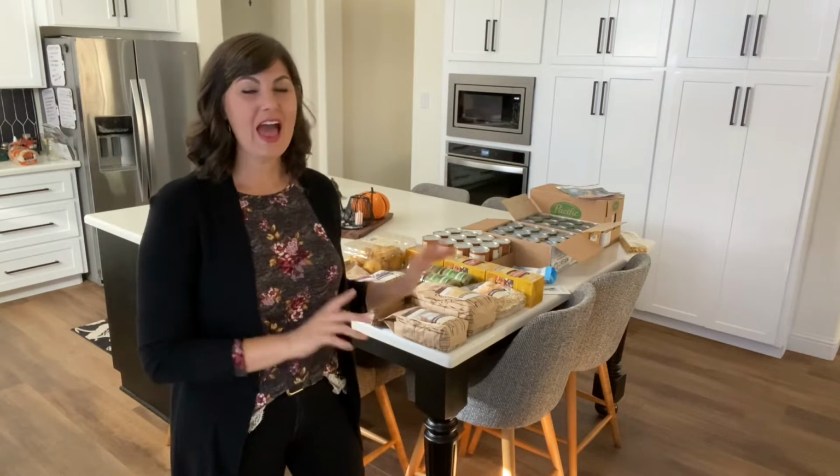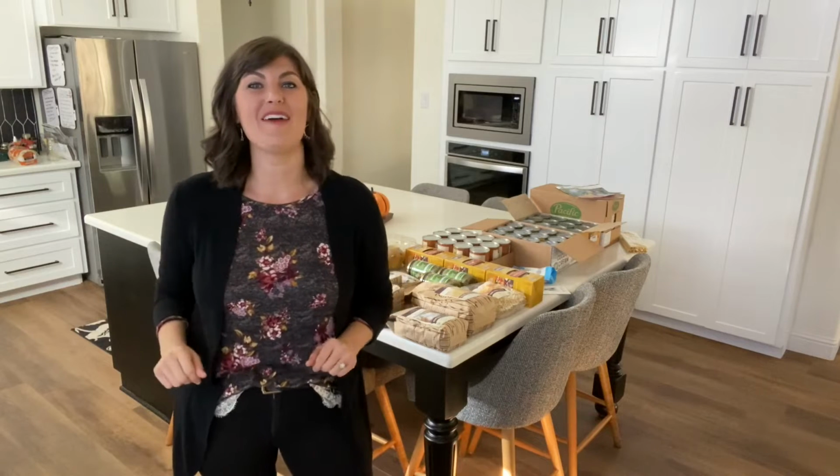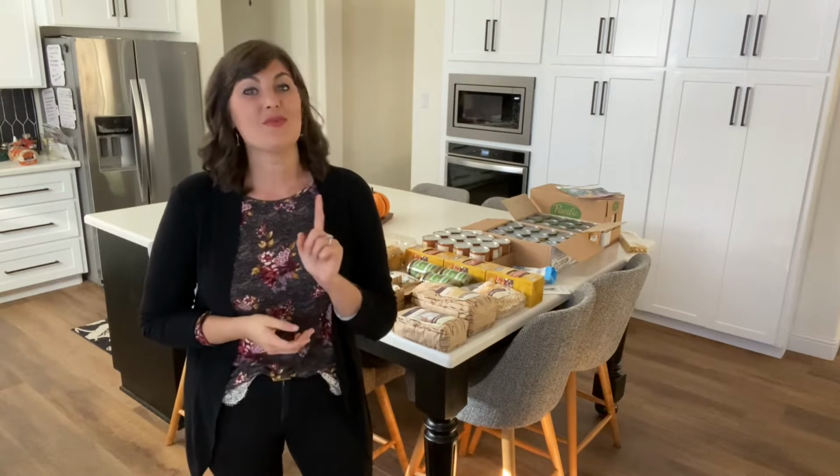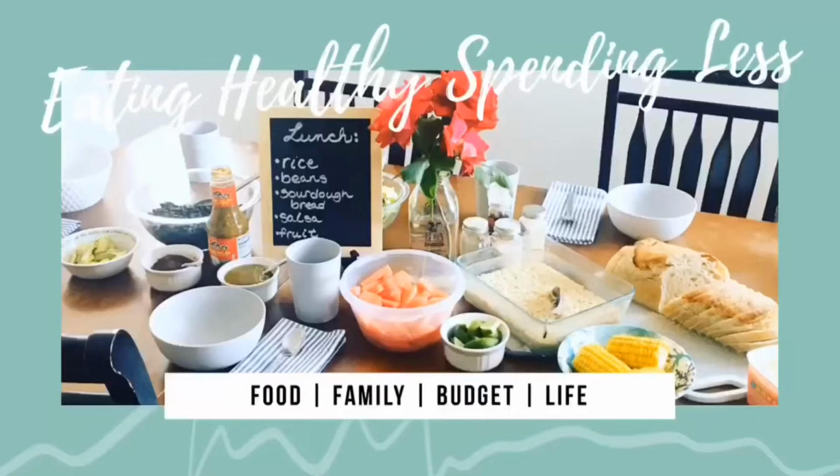Eating Healthy, Spending Less, and today I'm so excited to share with you my Azure Standard haul. I picked it up last night. Also, tonight for dinner we are having the easiest sourdough bread recipe ever made into the most delicious dinner rolls. And with that, a healthy and really easy to make meatless sloppy joe mixture. You don't want to miss it. Let's do this.